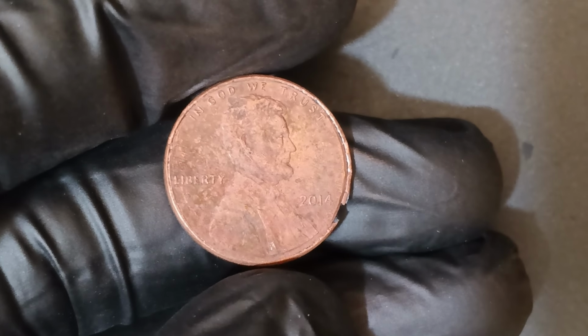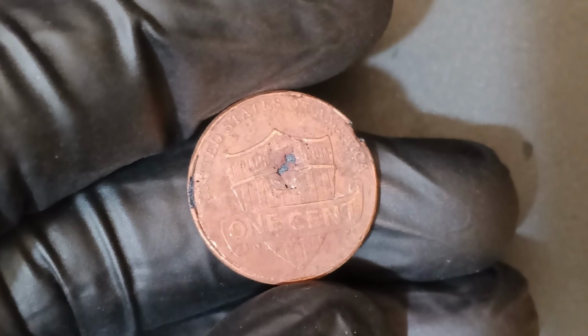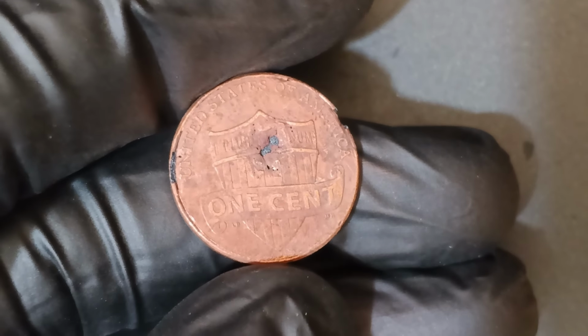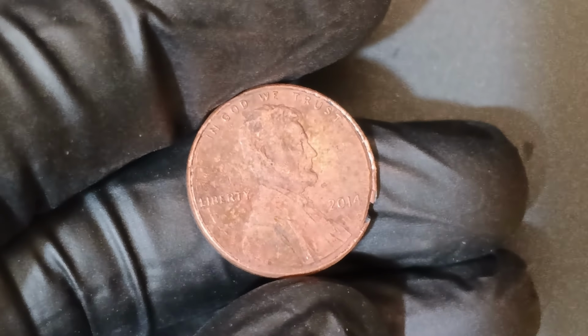Let's talk about something sitting quietly in your pocket right now that could potentially change your life. A coin that seems so ordinary, so overlooked, that most people never give it a second glance: the 2014 Lincoln penny. But what if I told you that a single 2014 1-cent coin could be worth up to $67 million in today's market, depending on its characteristics, errors, and mint origin?